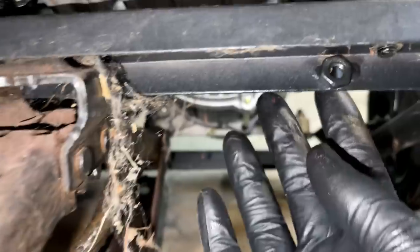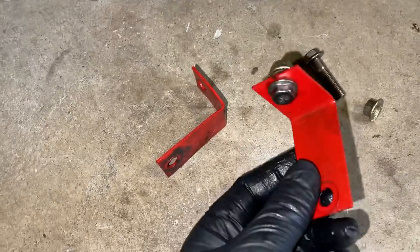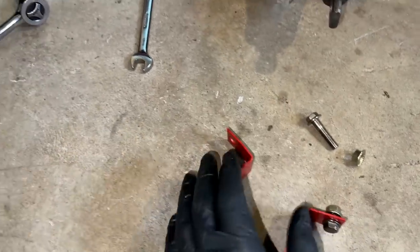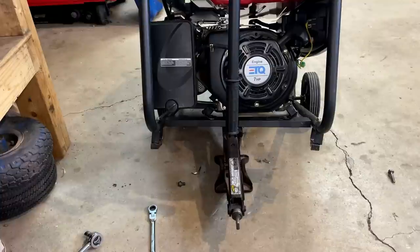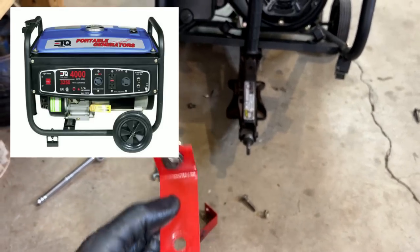I was expecting to see a crudely drilled hole. Instead, I see a nut welded to the frame and painted black. So these were installed from the factory, and my best guess would be to protect the insulators during shipping, but I do have the manual for this generator. It came with it, and the assembly instructions mention nothing about them. It's not in the parts diagram, and it's not even in the pictures of this generator in that manual.